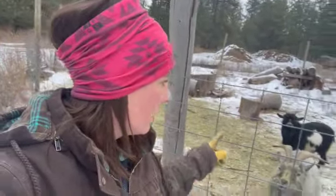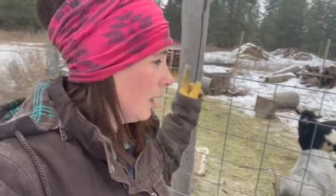So Chico right here, Mr. Baby Mountain Goat, he bred Birdie, and then Ox bred Cape, and then Rosebud we're still waiting. So I'm thinking this week I may put her back in there. I might just put all of them back in there.